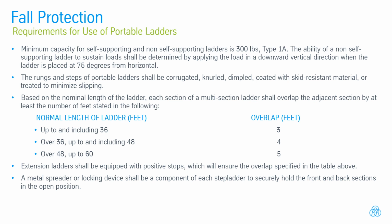Based on the nominal length of the ladder, each section of a multi-section ladder shall overlap the adjacent section by at least the number of feet stated in the following. Nominal length of ladder, in feet: up to and including 36, the overlap should be 3 feet; over 36, up to and including 48, the overlap should be 4 feet; and over 48, up to 60, the overlap should be 5 feet. Extension ladders shall be equipped with positive stops, which will ensure the overlap specified in the table above.